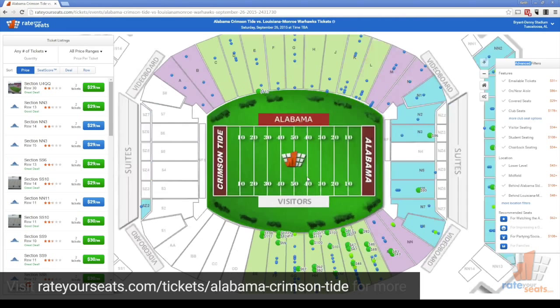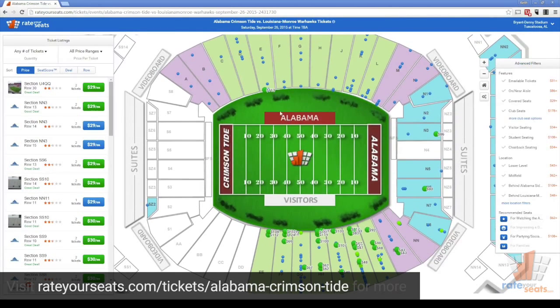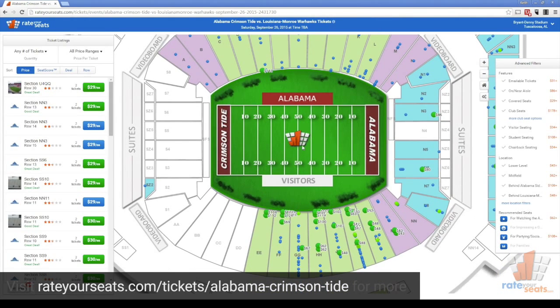So I'll zoom in a little bit, and one of the first things we'll notice is there are a bunch of deals on the Louisiana Monroe sideline. And just a single deal on the Alabama side, although it's a $113 ticket in the second row. How often can you sit behind the Alabama players and Nick Saban for less than $120? Well, here's your opportunity. If you look on the other side of the field, you see deals in the $40, $50 range. And then some great seats at midfield here.